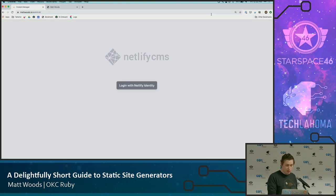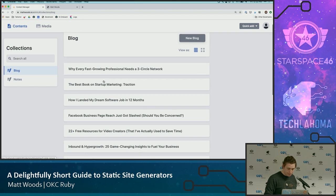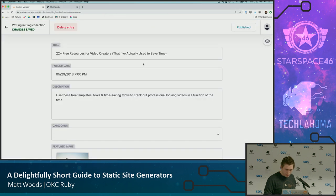So you can see here it is, Identity. It's checking my GitHub, and boom, I'm in here. Now I'm in this visual WYSIWYG editor where I can edit any blog post I want. You can see here I can edit things in a WYSIWYG editor, but under the hood, it's just changing the Markdown, committing it to Git, and then pushing it to my master branch.